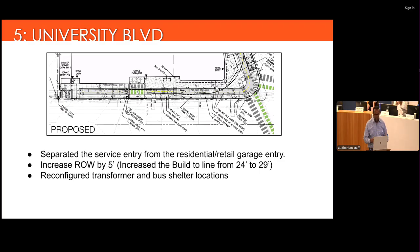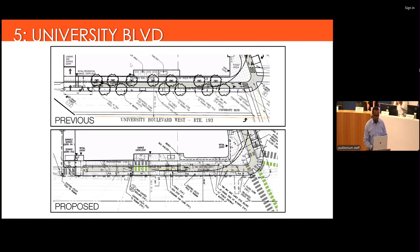And then otherwise, we just reconfigured where we had transformers. If you look in the previous image at the top, these little squares right up in the middle behind the trees are transformers bringing electricity to the building. We just reconfigured those and put a bus shelter in a different orientation there. Unfortunately, those boxes aren't represented here on the bottom image, but that area is still generally where they're going to be. So that's essentially the changes on University Boulevard.